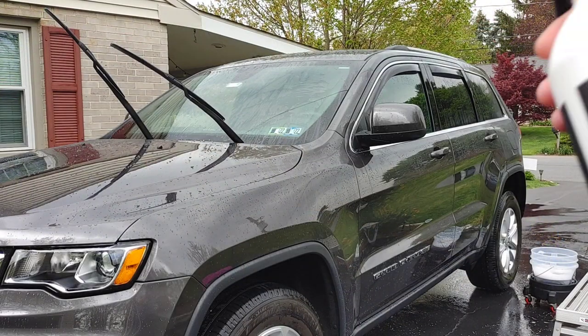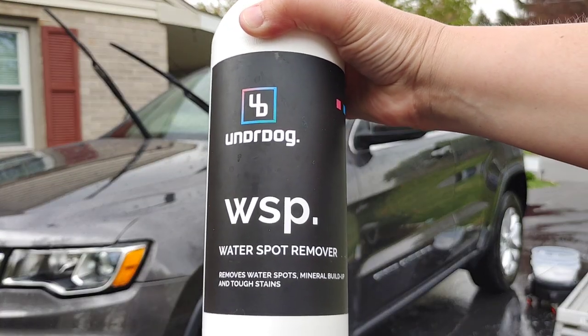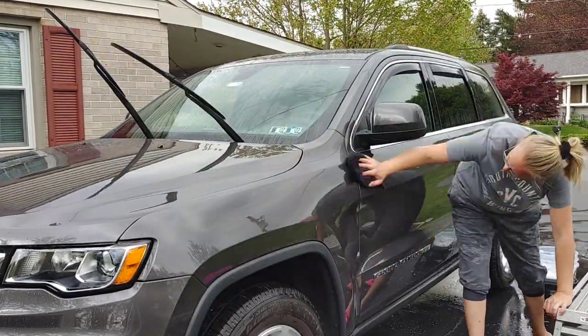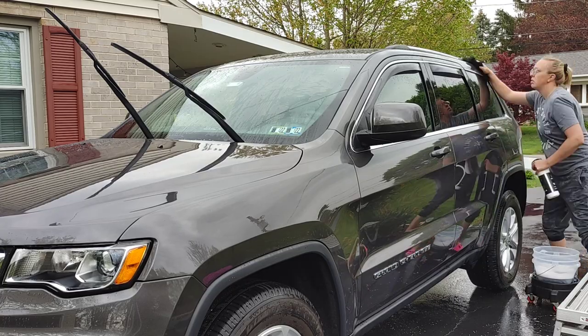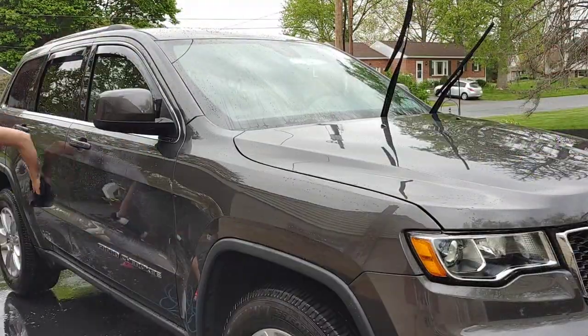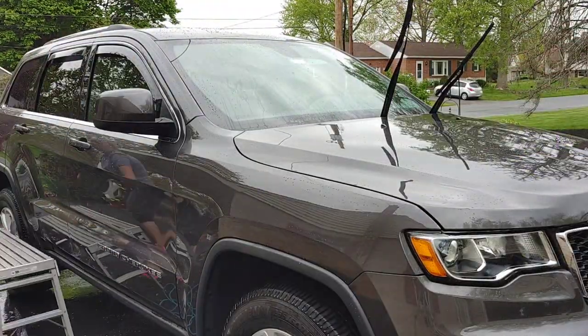So we're using Undrdog WSP, or their water spot remover. This is an acid-based solution. Now I'm battling rain, so I don't have gloves on because I didn't have time to put them on, but typically wear gloves. Panels are still wet and I'm just kind of spraying this into the microfiber, massaging it into the paint, trying to break down those mineral spots. Let's see if this does the trick.